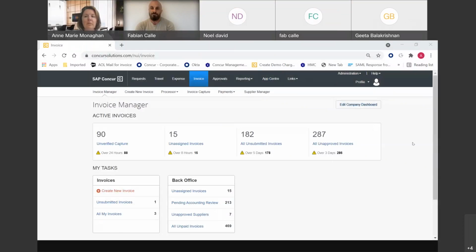So let me just minimize this. So hopefully everyone should be able to see the Concur invoice landing page on the screen in front of you. One of the things that Noel touched on was the ability to be able to track and see invoices in the Concur platform. What you're seeing in front of you at the moment is the Concur Invoice Manager screen. This is pretty self-explanatory. This is an interactive dashboard where I can really track the individual invoices that are being received into the Concur platform.